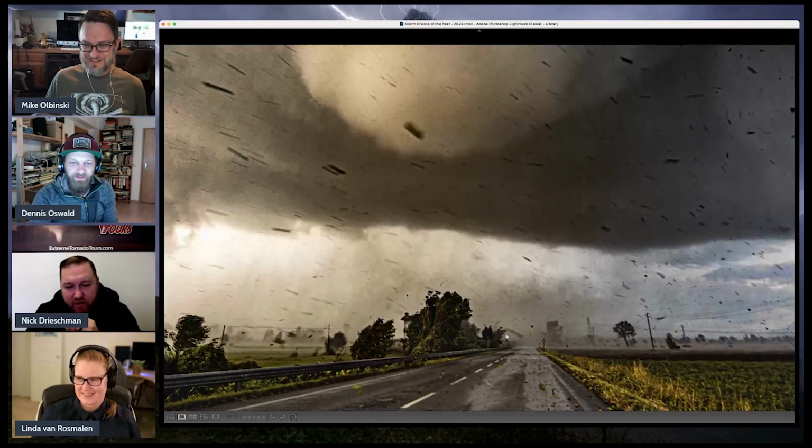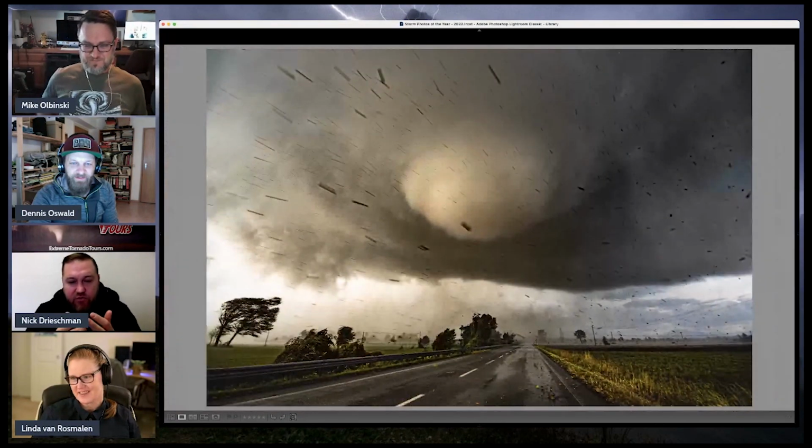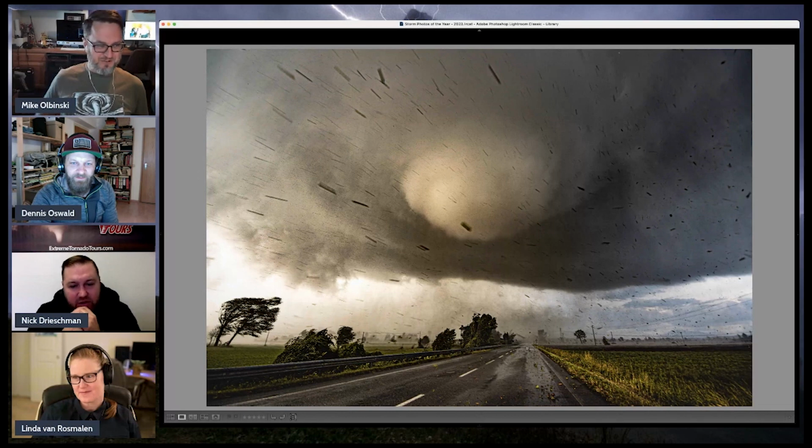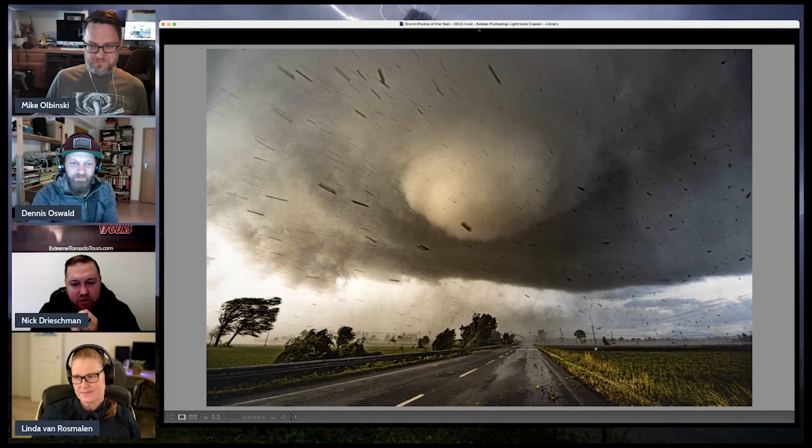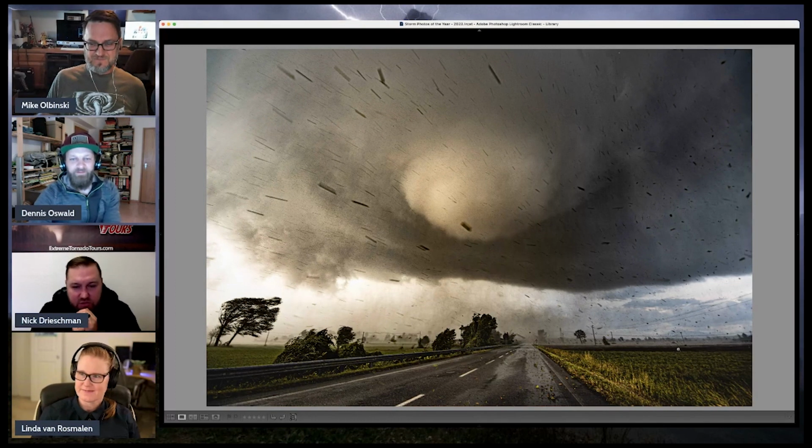When you're thinking about a tornado of the year photograph, obviously this is a tornado. It's ripping up the ground. It's certainly a tornado. But when I think of the tornado photo of the year, I kind of think of a fully condensed tornado. That's just me. And I hate to be nitpicky that way because this photo is crazy. It's ridiculous. No, it's fantastic.